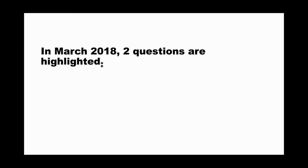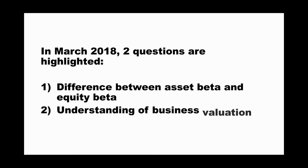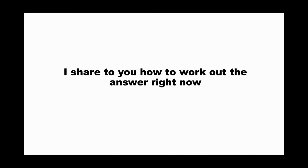So here, we would like to highlight areas and go deep down to share with you what's difficult and how they make the students unable to pass well. So now I share with you how to work out the answer.